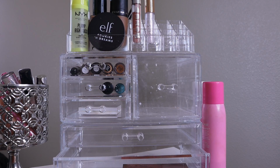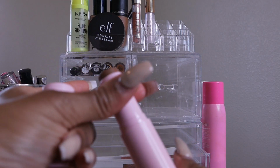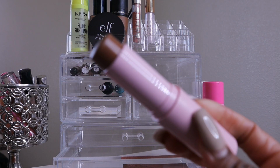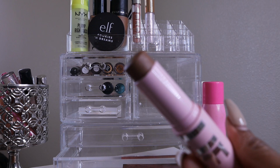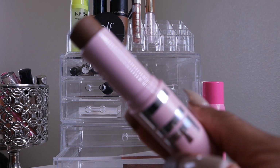So next I'm going to be adding in a cream bronzer. This is actually like a contour stick. This is the Kylie Cosmetics Bronze Tan bronzer stick. So I was going to declutter this a while ago because I was like, this just doesn't work for my skin tone. I don't like the way that it looks, but this is literally a contour stick. So when I use this, I have to use it specifically for contouring.